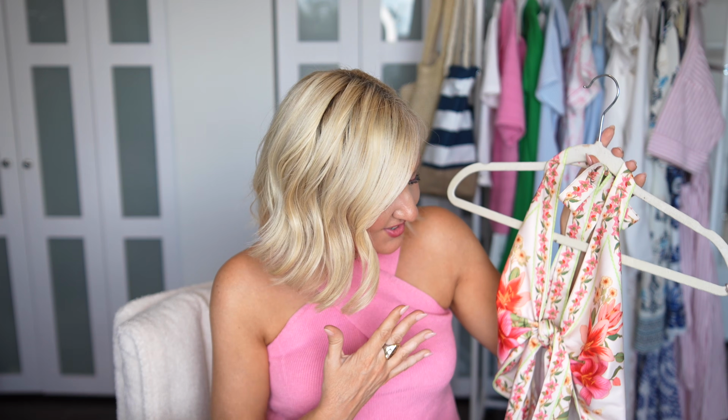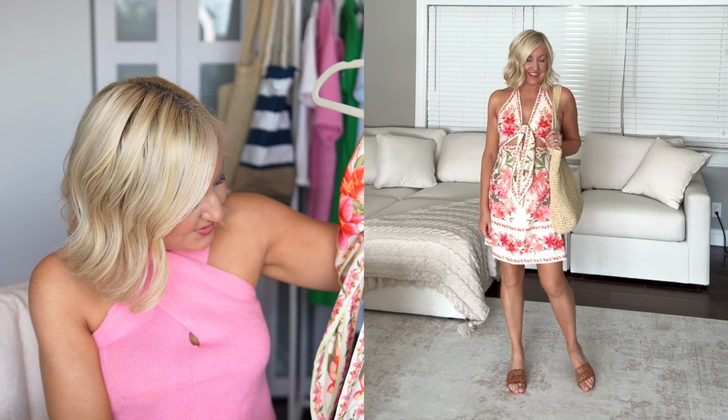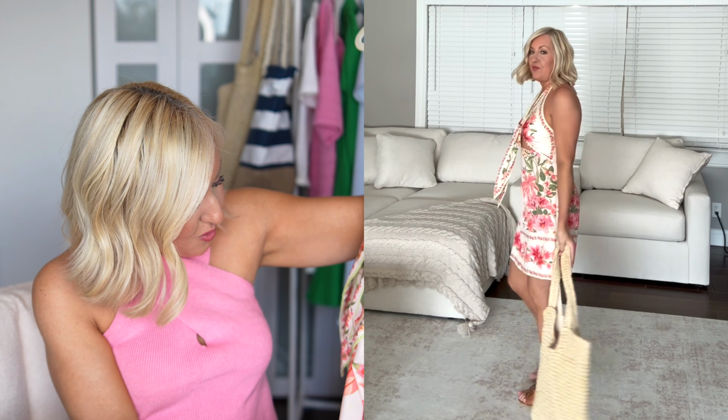However, the fabric on this, 95% polyester, and you can definitely feel it in the fabric. Unfortunately, I just can't get past that. It's just not a good feel. Come on, Amazon, work with me here. You know, it could have been so beautiful.